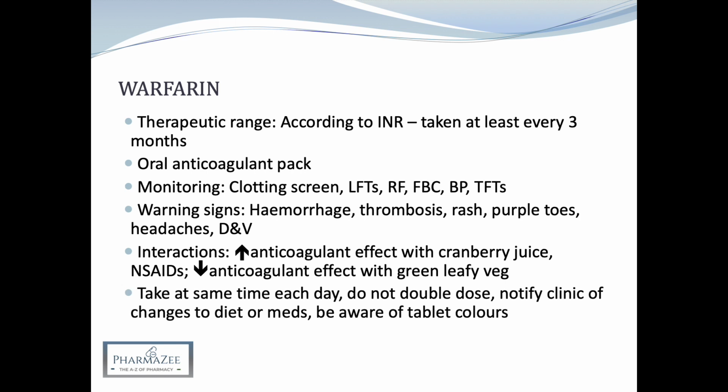It's important to take warfarin at the same time each day. This is usually around 6 p.m. in community, but in hospital it changes to 2 p.m. for the ease of administration. It's important not to double the dose, so if a patient forgets to take a tablet, leave that one out and take the next one as normal. They should notify the clinic of changes to diet or medications.